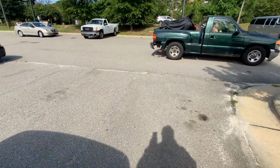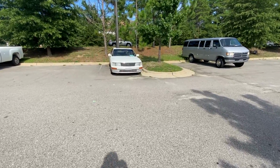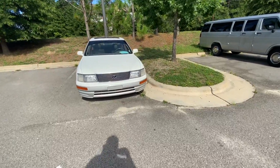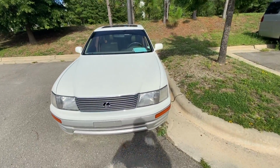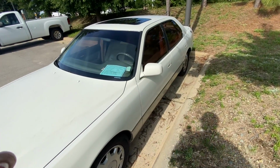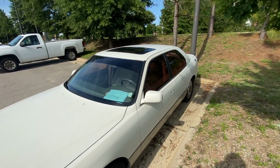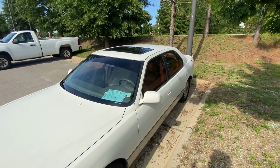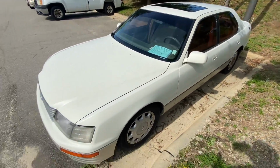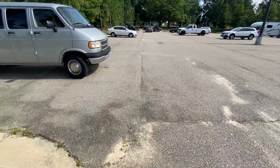Ooh, pass. Now, this Lexus has been here forever. And I mean forever. This Lexus has been here since December, November of last year. We've looked at it multiple times. It's a 1996 LS. What is it, 400? I don't remember what the LS was on it, but it's got a ding in the back, the whole nine. But they want like $4,500 for this car. They want too much money for it. That's why it's still here. If it's an eco diesel, it's a good price.